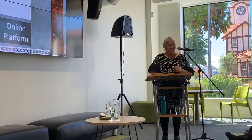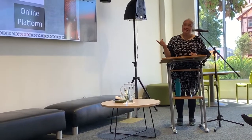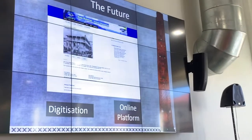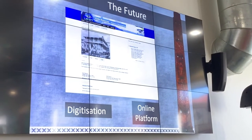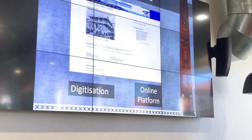Digitising material can also help to preserve the original copy. Our original works, especially in our heritage collections, some of those items are out of print and are very hard to find. So they help to preserve those for longer.